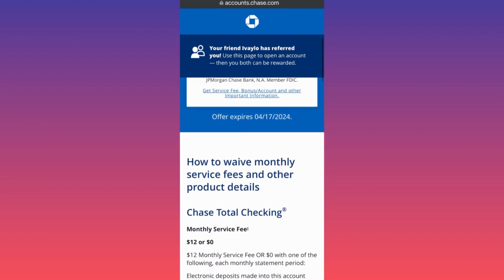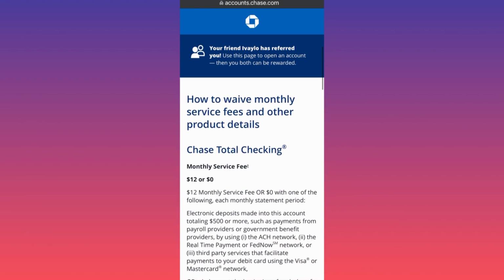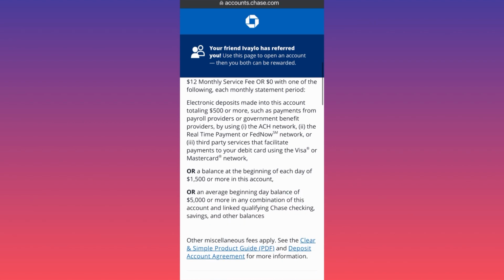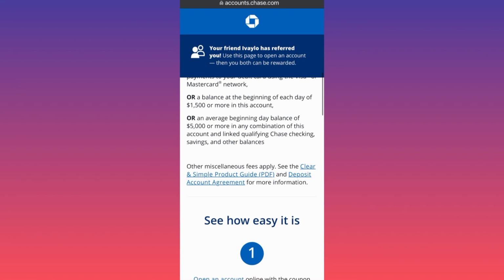$300 deposit. Very important: in terms of waiving the monthly fee, which could go from $12 to $0, you should maintain a balance of at least $1,500 every single day. This is, I believe, not a big issue considering that you're going to get $300.